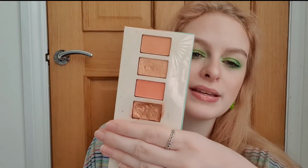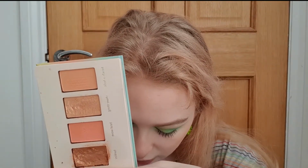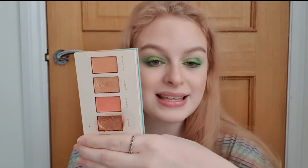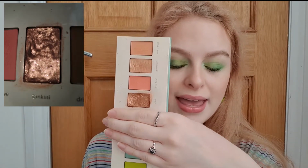So I'm going to go over, oh gosh, I've been showing you the, spoiler alert, I've been showing you the palette. I'll try and cut it if I can. So I'm just going to cover that shade. So we'll go with Tankini first. I have used this 17 times. So this is going to roll out. I will do a swatch.